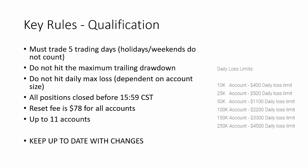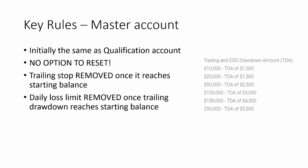And it's because they changed the daily loss limit. So these rules are in effect right now. It is the 25th of February 2023. In a year's time, these rules could be completely different. So make sure you go and do your research on that. Now, the master account, initially, they're exactly the same as a qualification account.